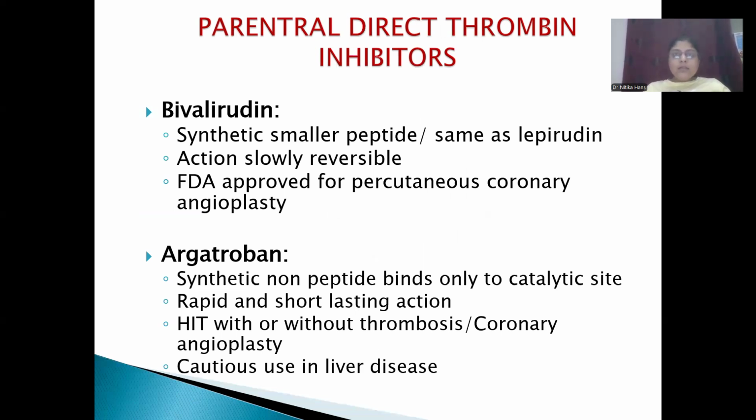Argatroban is another parenteral direct thrombin inhibitor, which is a synthetic non-peptide that binds only to the catalytic site. It has a rapid and short-lasting action. It can be given in heparin-induced thrombocytopenia with or without thrombosis and in coronary angioplasty, and it is used cautiously in liver disease.